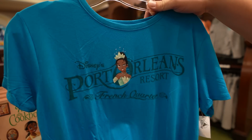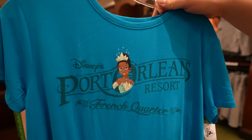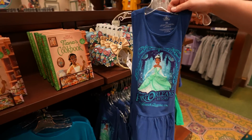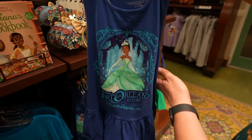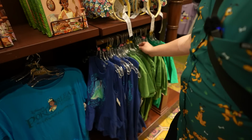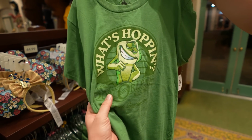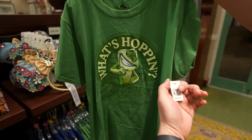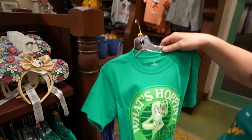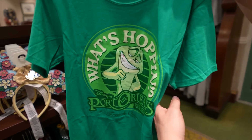This shirt is so thin and soft. I think this is a ladies cut. $36.99 here. Let's see about these other ones. Yeah, it's a bunch. Port Orleans, a kid's shirt here. I think that might be a little kid's dress. 35. And there's a green shirt here. What's hoppin'? See, the Port Orleans is a little light underneath of him. That's 22. And then there's one more back here. Oh, no. Oh, that one's better. Just a different color. Yeah, but you can see it. Yeah. It's better.